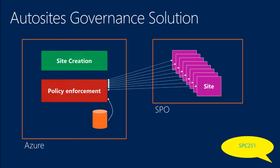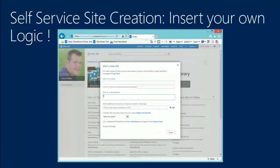Yep. And then if you click through, the really cool thing in SharePoint 2013 is that you now have the ability to insert your own logic for self-service site creation. We've been told over and over by hundreds and hundreds of different customers, hey, I want to be able to customize self-service site creation because the one you give me just doesn't cut it. And rather than try to boil the ocean and build something that meets the needs of every single customer in the world, we decided let's make it extensible.